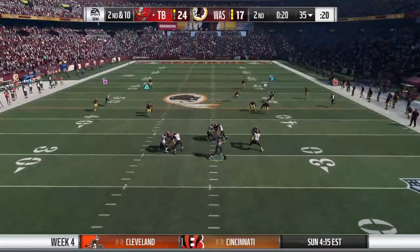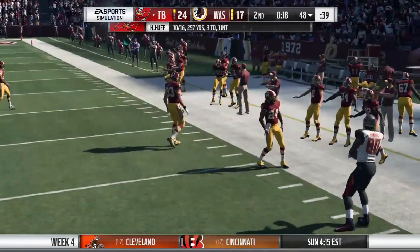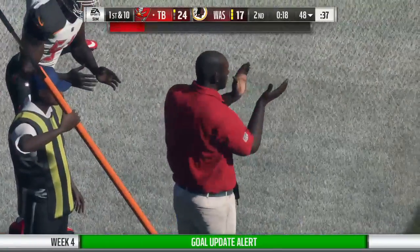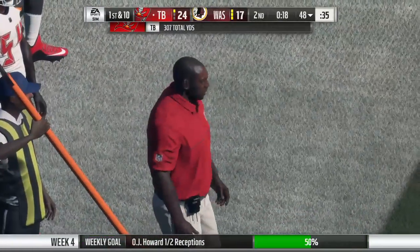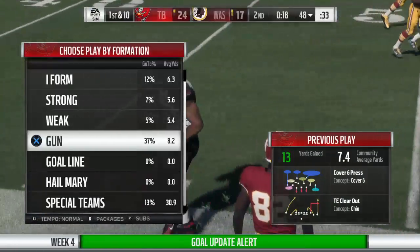Throwing again on 2nd and 10. Huff. And he'll be out of bounds up past the 45. That one goes for 13 yards, and it moves the sticks. And now with that completion, he's north of 200 yards here in the 1st half.